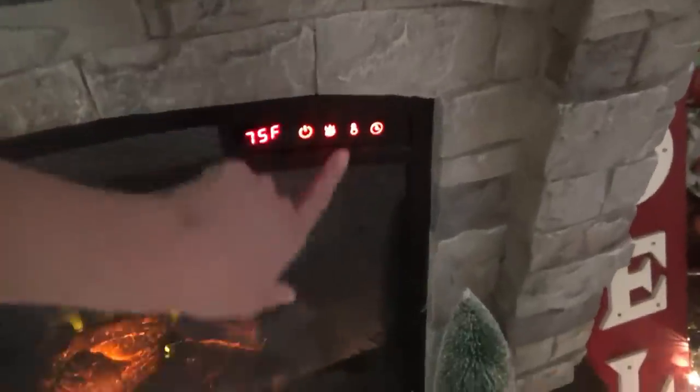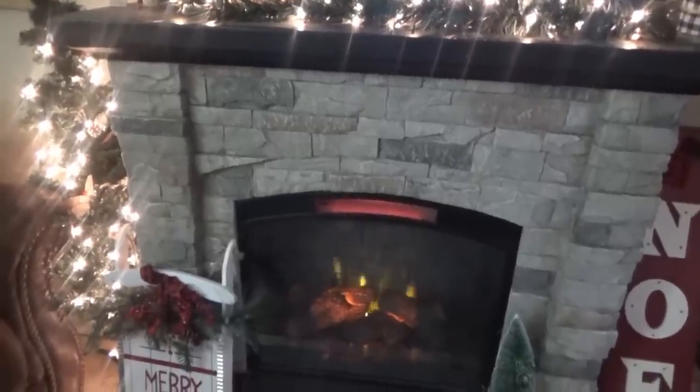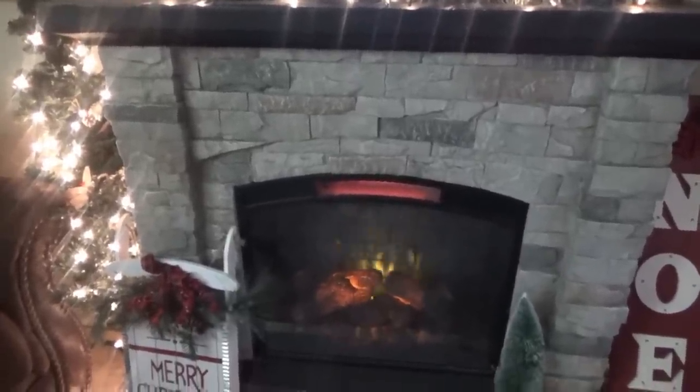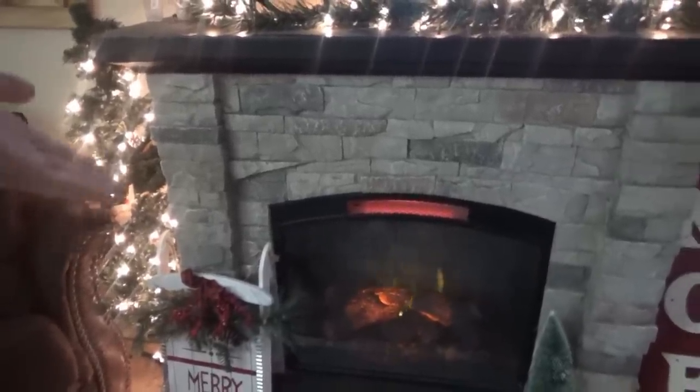Now we gotta turn this back on. It got too cold in here. This electric fireplace, y'all, we got it from Lowe's last year. I've had a few people ask about it. Came from Lowe's. It does not run up the electric bill. Like, I actually think it makes it better. Our electric bill last winter was not as high as it normally is when we had this.